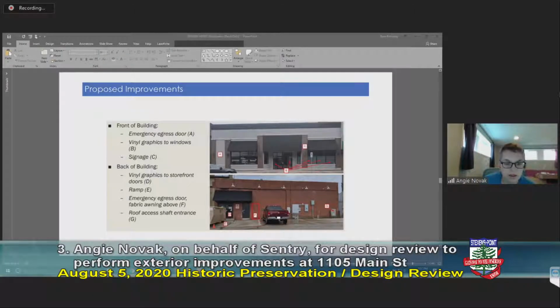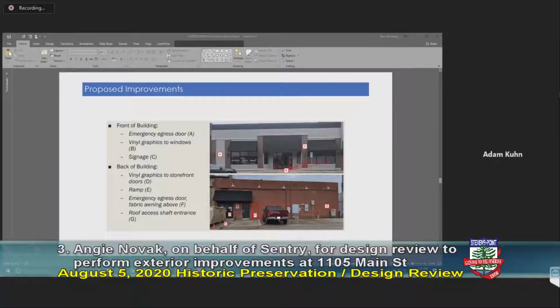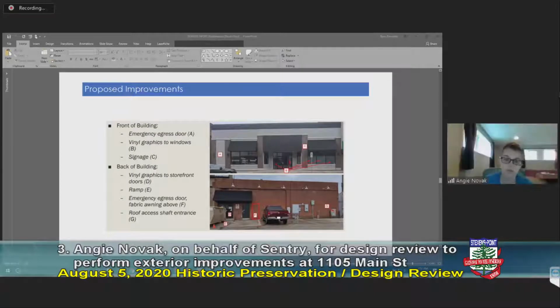And then the only other thing, well, we have the emergency egress door in the back. This is again coming from the basement. We need this door. It leads you into the stairwell so that, for instance, if the first floor was on fire and someone was down in the storage room, they would have an immediate exit out and they wouldn't have to go into the first floor, which would be on fire or whatever the emergency may be.